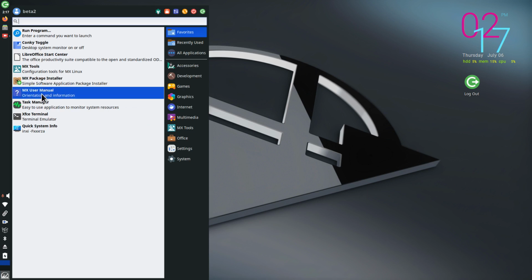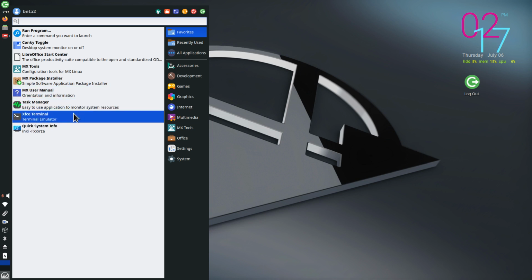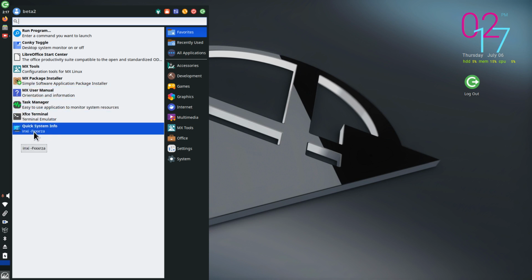MX package installer. Another shortcut to user manual, you've got another one on your desktop. Task manager, terminal, and quick system information. You see that command that says inxi on it?